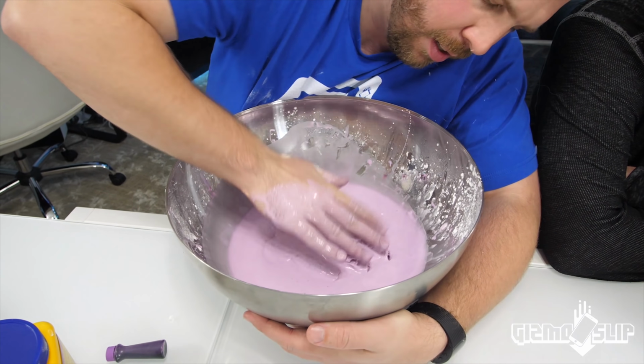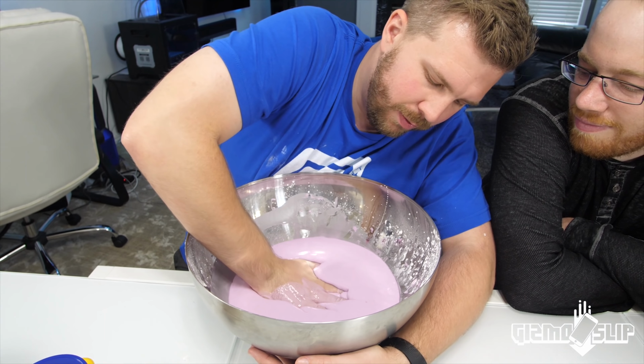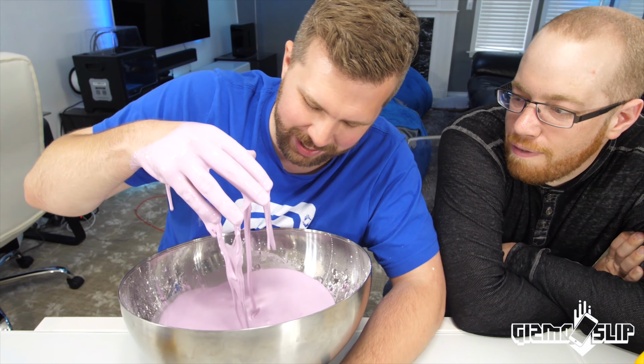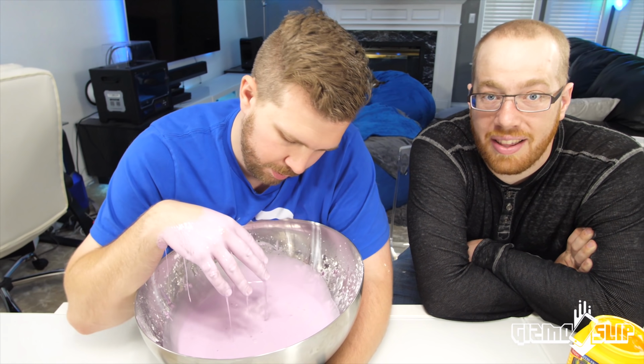To give you an idea of the strength of the Oobleck, I'm just gonna slam my hand against it. Stopped it completely. Yep. But if I slowly press in, it just goes right in. And now my hand is covered in it. Fun fact, this is actually a very similar principle to like some quicksand that you'll find in nature.